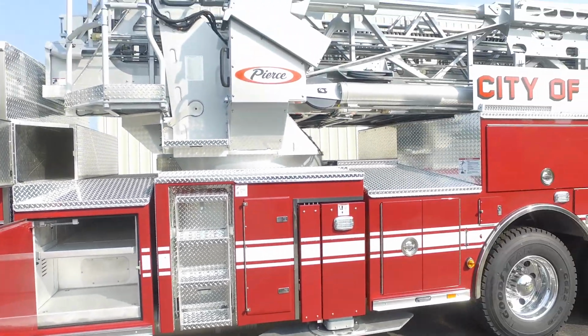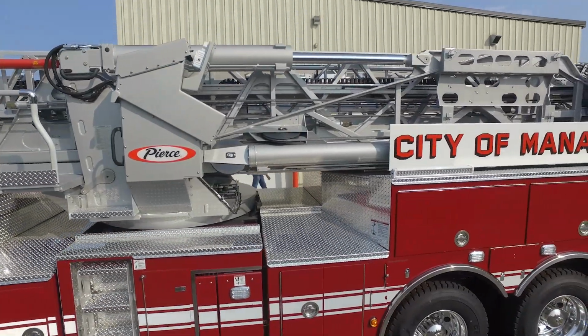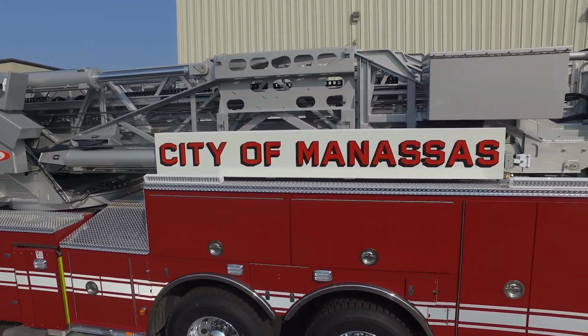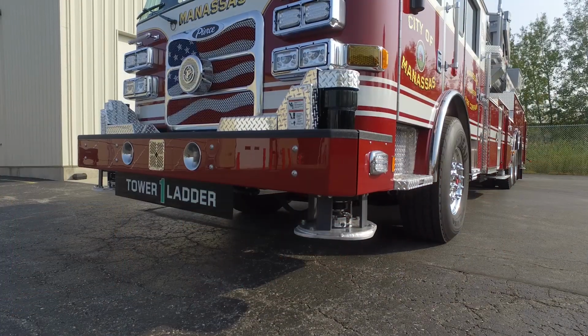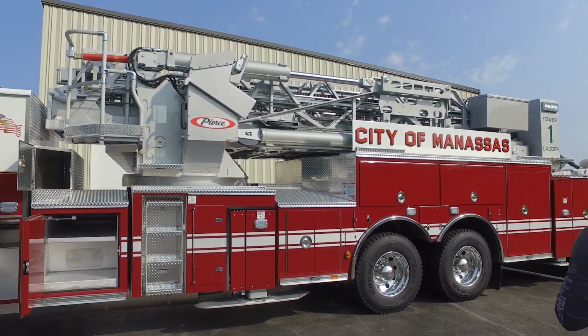This is the 100-foot mid-mount Ascendant tower ladder. We chose to go with the mid-mount, which is actually replacing a rear mount, and this will be the first mid-mount in our fleet. We chose to go with that based on its operational capabilities. We have 1 set of outriggers and 2 sets of downriggers on the front and rear of the apparatus. And we have a capability of 77 to negative 20 degrees with the apparatus.